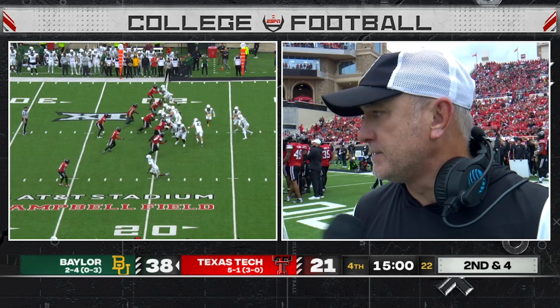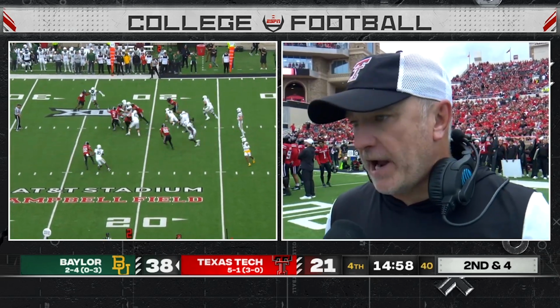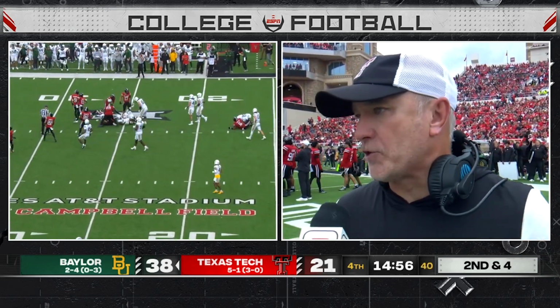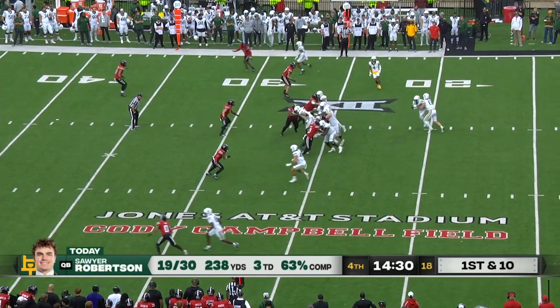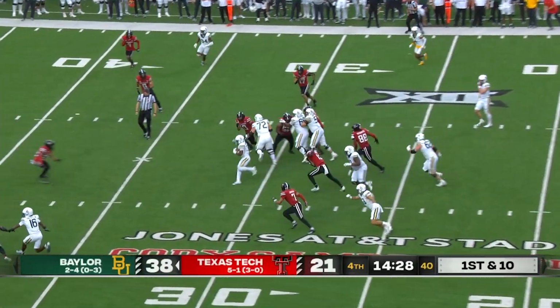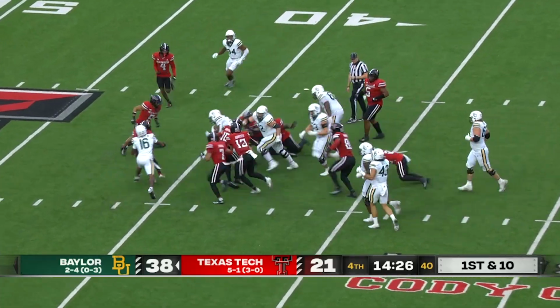Make some big plays. What'd you tell your team in the huddle there? Yeah, just right there. I mean, I really believe the 4th quarter is his own game, you know, and we've got to come out here and you give up longer runs. Like that. First down run.